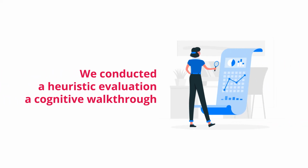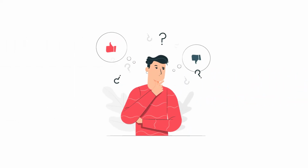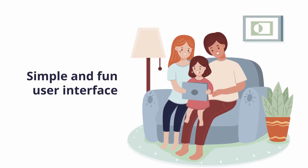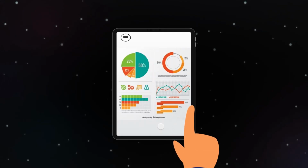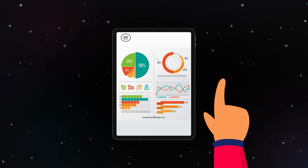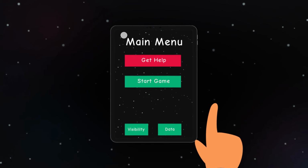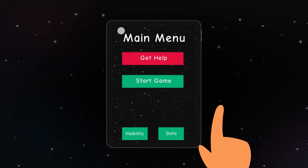We conducted a heuristic evaluation, a cognitive walkthrough, a predictive model, and a think aloud and retrospective interview. These evaluations helped us learn what worked well and what could be improved upon. We learned that we were able to successfully present users with a simple and fun and overall effective interface as shown through our testing. Our testing also highlighted flaws that would need to be changed in the future steps, such as an underdeveloped set of parent features and not enough direction and confirmation pages throughout the game. The first task for future semesters would be to extend the child's instructional walkthrough to include the main menu options and to add communication and advanced data options to the parent page.